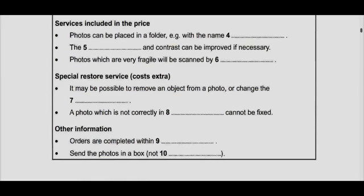Is there anything else you'd like to ask about our services? Yes, I've roughly sorted out the photos into groups, according to what they're about. So, can you keep them in those groups when you copy them? Sure, we'll save each group in a different folder on the disk, and if you like, you can suggest a name for each folder. So, I could have one called Grandparents, for instance. Exactly. And do you do anything besides scan the photos? Like, can you make any improvements? Yes, in the standard service, each photo is checked and we can sometimes touch up the colour a bit or improve the contrast. That can make a big difference.